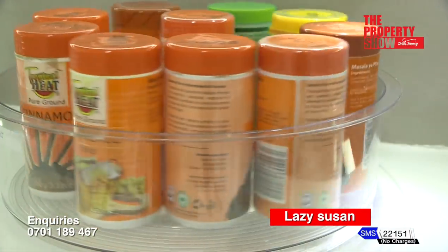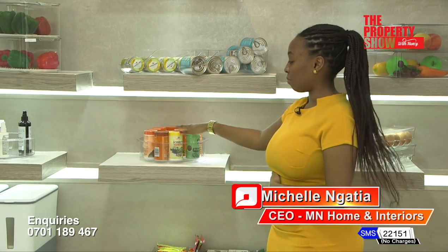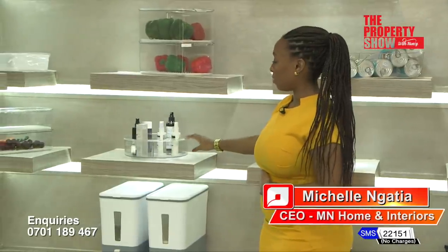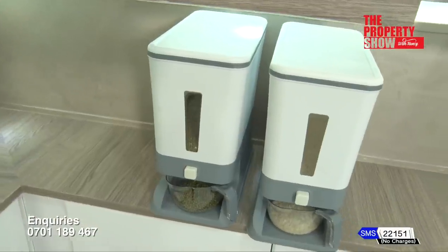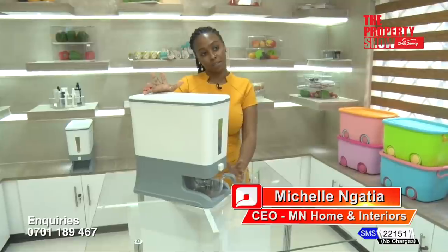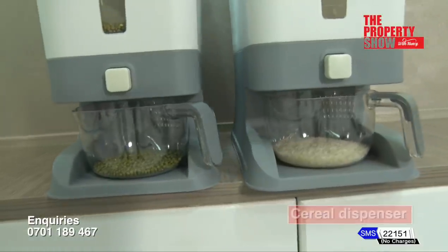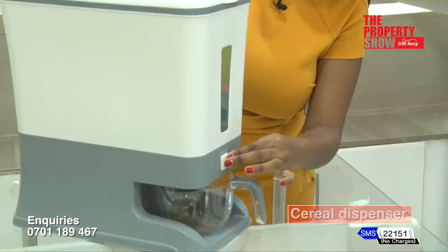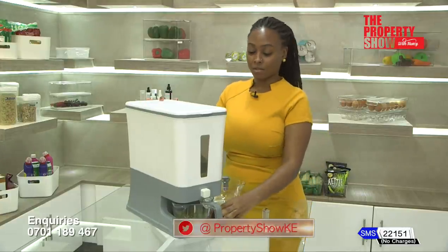We also have a Lazy Susan that spins around for easy access of whatever products you put in here. You can also use your Lazy Susan to display your cosmetics or your skincare. This is our cereal dispenser, in which you can store different types of cereals, for example, your ndengu, or you can choose to store your rice. You simply pour your ndengu into the dispenser and press the button. The cereal dispenser can hold up to 8 kgs of any cereal.